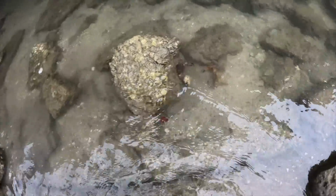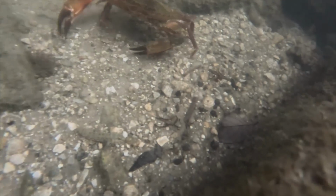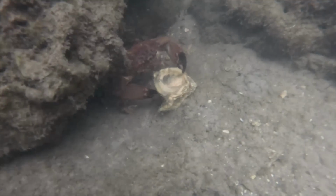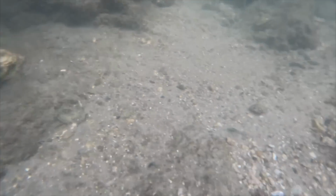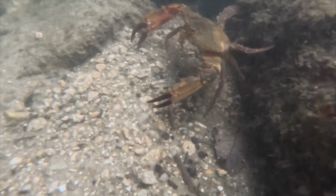There's a giant crab right there. I don't know what kind. I'm gonna get closer. I think it may be a stone crab. These are a protected species, so we cannot mess with him, but we'll definitely get a shot at him. So sick. It's got some big old pinchers on him.